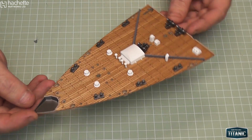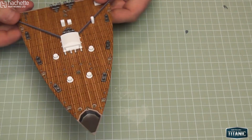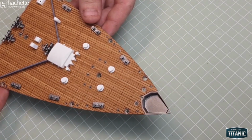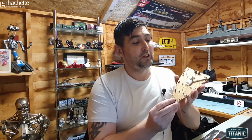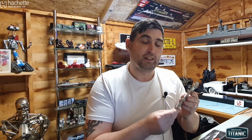That is issue 1 of Hachette's Build the Titanic, all complete. Really, really impressed with that. That is really, really good. There you are, guys. That is issue 1 of Hachette Partworks' Build the Titanic, and have a look at that. That looks really, really awesome. Really impressed with that. I do like the wooden deck on there. It does feel really, really nice.